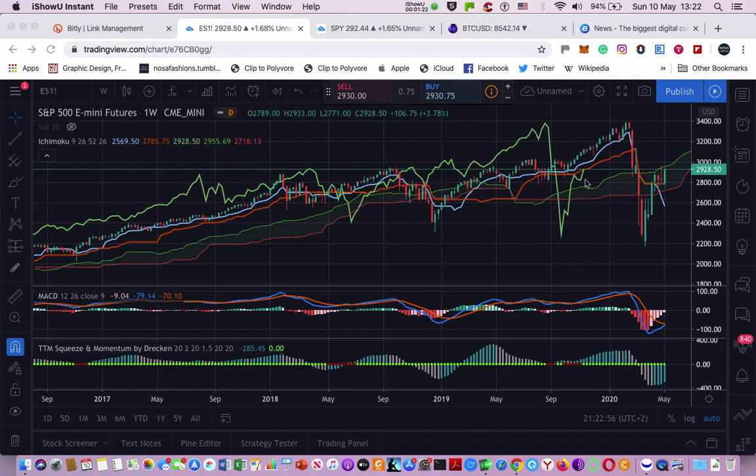Our Chiku span here runs free, but could move into the congestion area. That is to wait and see. Now, if you look here at the last candle, you can see how bullish that is. So we might just be in for a treat during the week. Let's have a quick look at the daily chart.